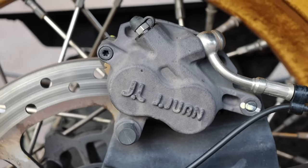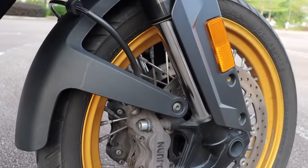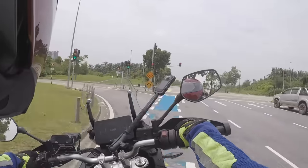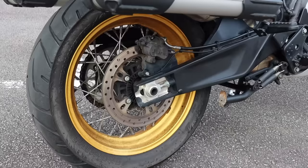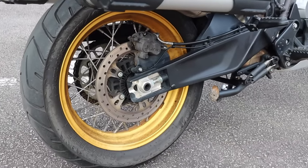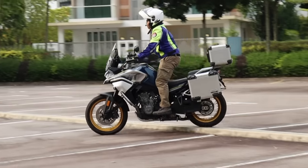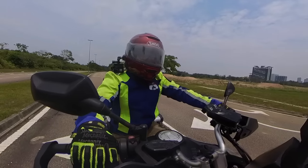Calipers provided by J.Juan. Suspension is fully adjustable, it's very good. You can adjust it to your liking. For me, I feel that it's firm, which is pretty nice. And of course, being an adventure bike, a kind of tall bike, it really helps when you're getting through tall humps at Tuas checkpoint and all the irritating humps at the immigrations. It really provides a nice, comfortable ride.